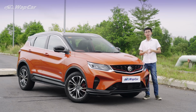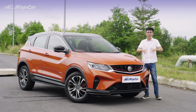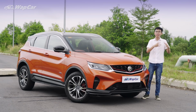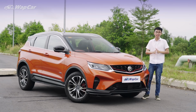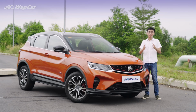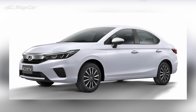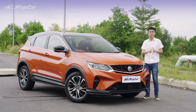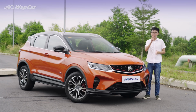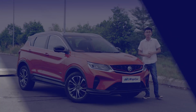To the naysayers of 3-cylinder engines, you really do have to get with the times because in the future there will be more and more of these small capacity 3-cylinder engines due to tightening emission standards. 3-cylinder engines are used in BMWs, Volvos, and even Hondas and Nissans are using them. So what's wrong with the X50 using a 3-cylinder engine as well? Especially one with this solid performance and refinement.